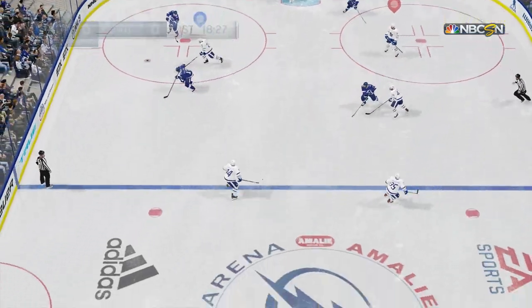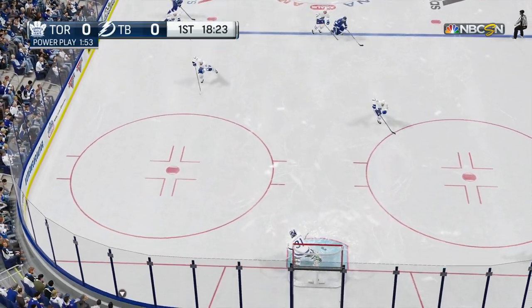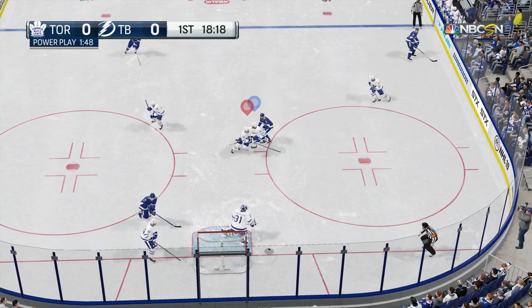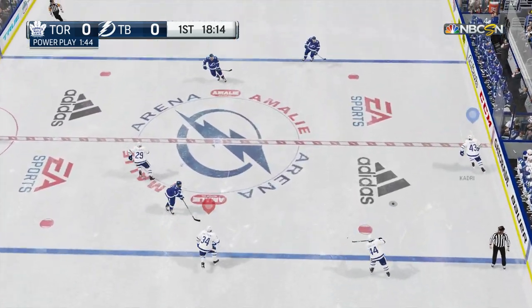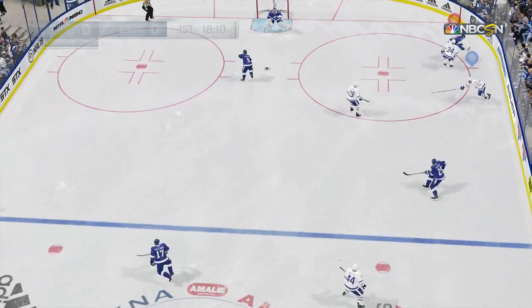Opportunity they hope for. You want one early, and you want to see if you can get on the board first. And he dumps it in. Good shooting plays. Swept aside. Puck is thrown to Kadri. That was one. He'll get the number off.